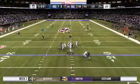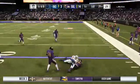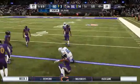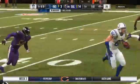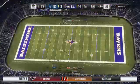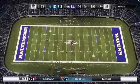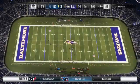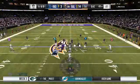Here's Newton. That's caught by the former Sooner, Mark Andrews. And they nearly get this all the way to midfield. Mark him down at the 49. An ideal beginning of the drive there as they'll get 20 and a 1st down. So one play, and they're already just shy of midfield.